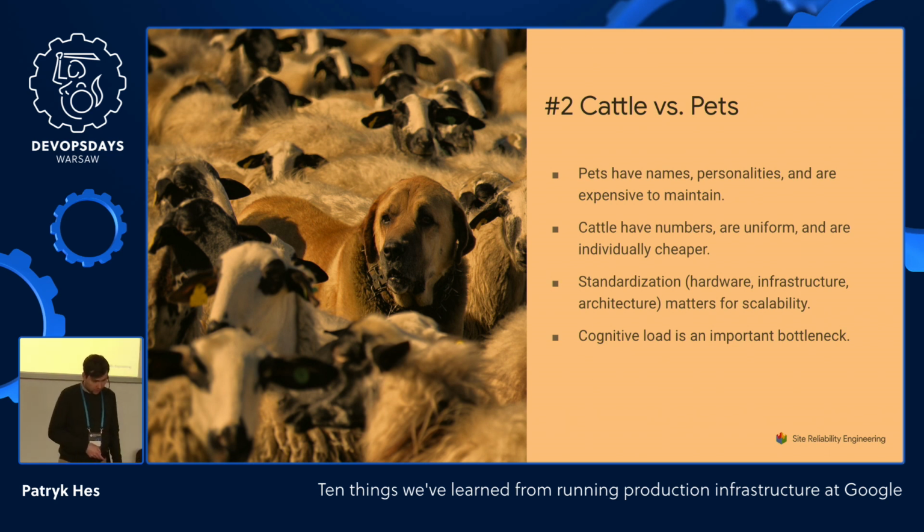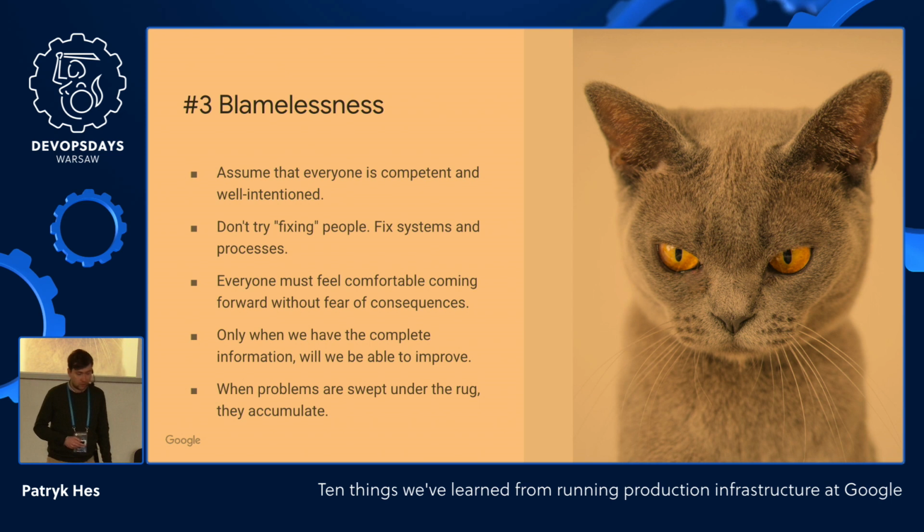All right, so lesson number 3 is about blamelessness. In a team that manages production, or in the developer team, well, anyone that's related to the software that's running on some servers, you should always assume that everyone is competent and well-intentioned, and also that everybody is behaving rationally, and that their decisions are the best to their current knowledge. Humans make errors, and humans can't make perfect decisions all the time, especially if their information is limited.